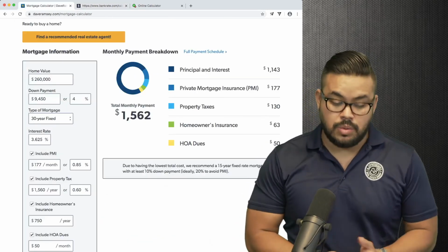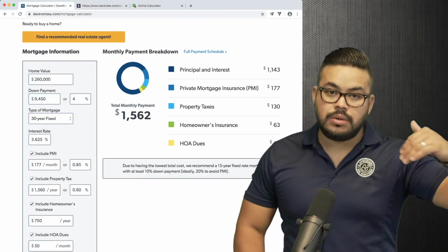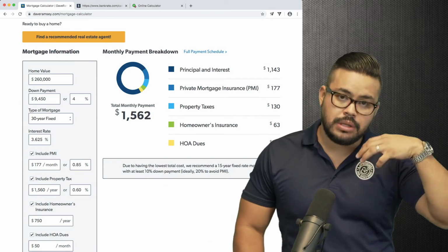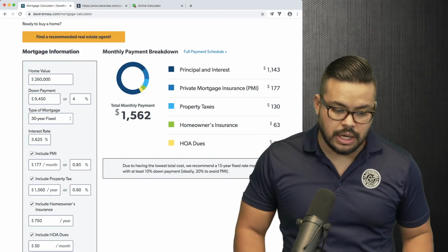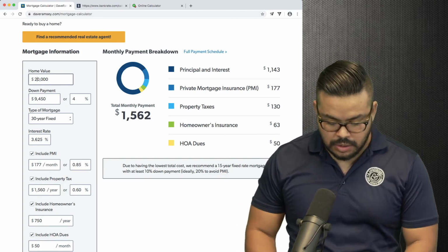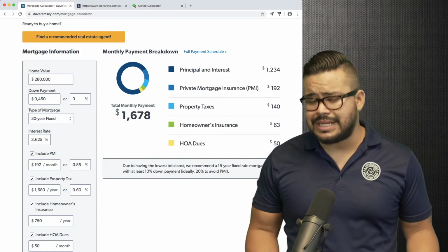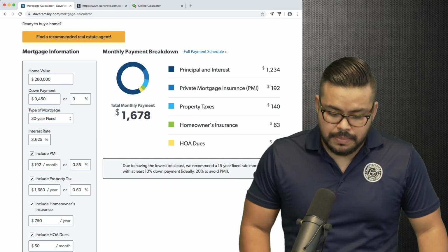So let's talk about, and you guys could see when you were looking at that screen, every 20 grand will increase or decrease your monthly payment by about $100 to $110 a month, right? So we kind of went through the numbers right there. So $260,000 house, $1,562 a month. We go to 280, it goes up to $1,678 a month, right? So let's say you're looking for a house, and this is where we're going to talk a little bit about the situation that my client went through.